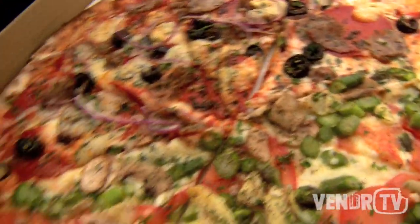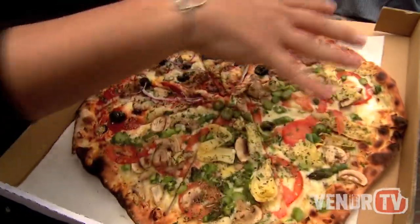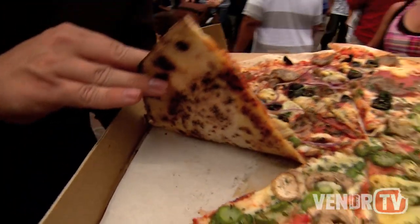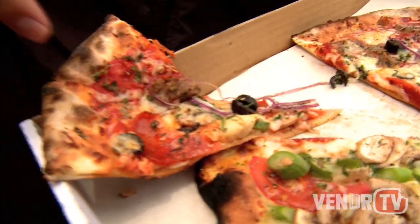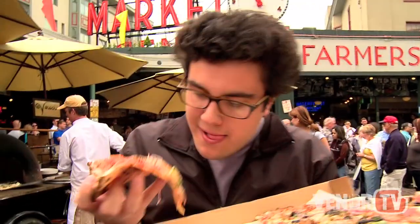So Marshall prepared a pie for us and has two of their signature combinations. This is a Monte De Carne, and this is their Primavera, which is all vegetables. We got meat on one side, vegetables on the other, which is both pretty good. And look at this crust. It's super, super thin. All right, let's give this a bite. So on this pie we have red onions, pepperoni, sausage, shaved Parmesan, olives, and tomato sauce, and the crust is super, super thin.